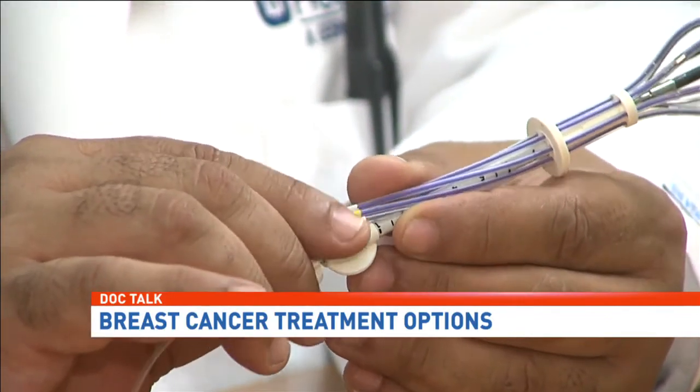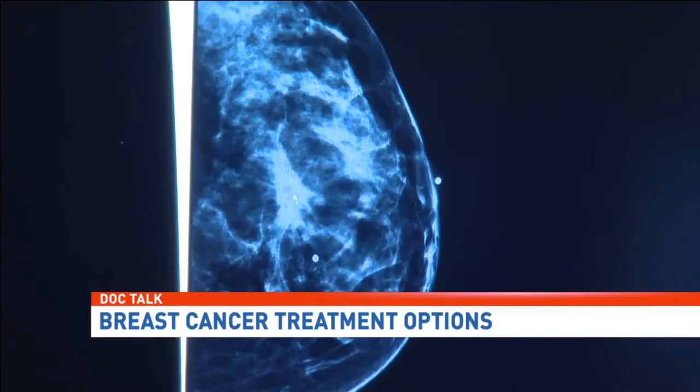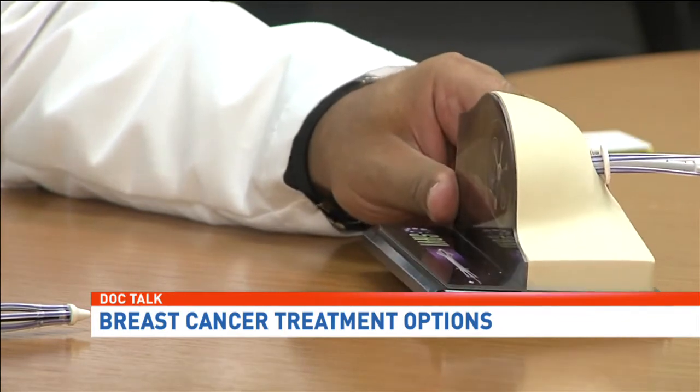The SAVI typically stays in for about 5 days with radiation sessions each day in the morning and afternoon. Then it's deflated and removed. I think that the patients love it because the radiation is being done in 5 days instead of 6 weeks.